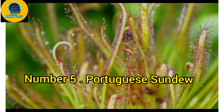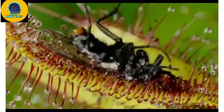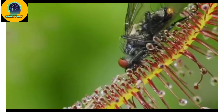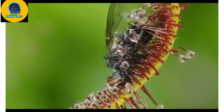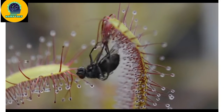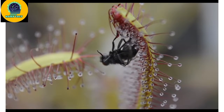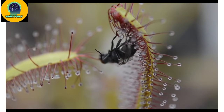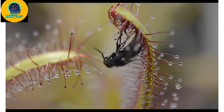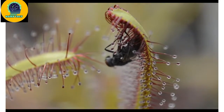Number 5. Portuguese Sundew. The Portuguese Sundew, Drosophyllum lusitanicum, grows in nutrient-poor soil along the coasts of Spain, Portugal, and Morocco, so you can forgive it for supplementing its diet with the occasional insect. Like many other carnivorous plants on this list, the Portuguese sundew attracts bugs with its sweet aroma, traps them in a sticky substance called mucilage on its leaves, secretes digestive enzymes that slowly dissolve the unfortunate insects, and absorbs the nutrients, so it can live to flower another day. By the way, Drosophyllum has nothing to do with Drosophila, better known as the fruit fly.